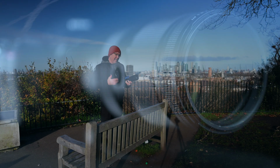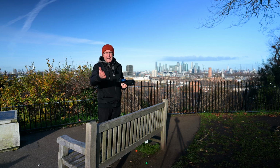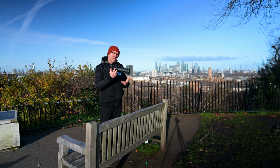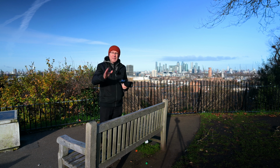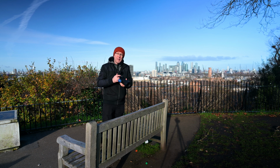The sharpness it offers to shoot the skyline, even at 2.8, because I had a few tests of shooting it with the 2.8 aperture, and it's mind-blowingly sharp. So I'm quite happy to be testing this lens today, and I'm going to be taking you with me around some of my best places in Greenwich, where we're going to take some photos, videos, and shoot some time lapses.